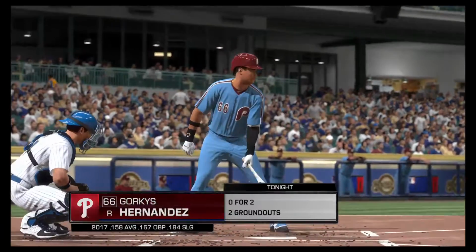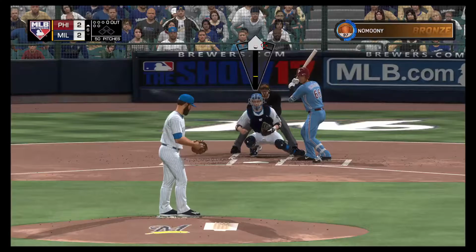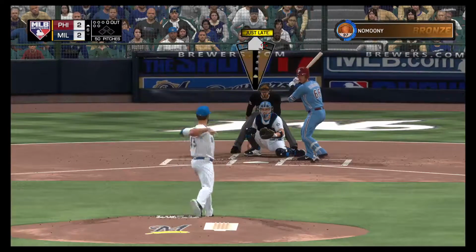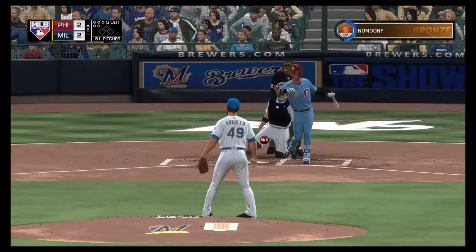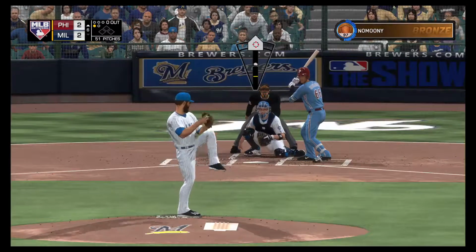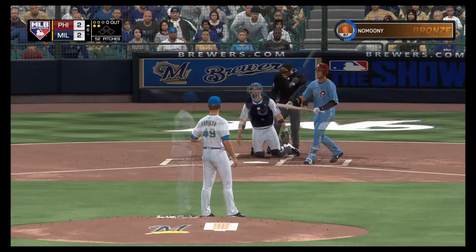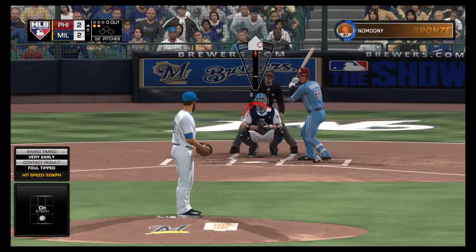Ready for another chance, Gorkys Hernandez. No hits in 2 trips to the plate for him in the ballgame. Hernandez goes down to get the sinker, and it's chopped foul at the plate. It's strike 1. Tried to stay back on the changeup there, but this is chopped foul at home plate.